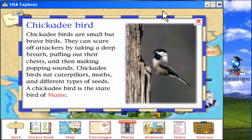Chickadee bird. Chickadee birds are small but brave birds. They can scare off attackers by taking a deep breath, puffing out their chests, and then making popping sounds. Chickadee birds eat caterpillars, moths, and different types of seeds. A chickadee bird is the state bird of Maine.